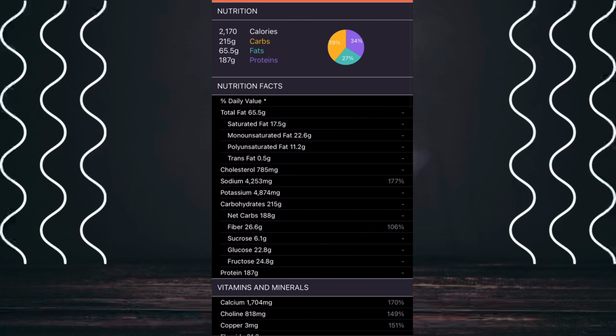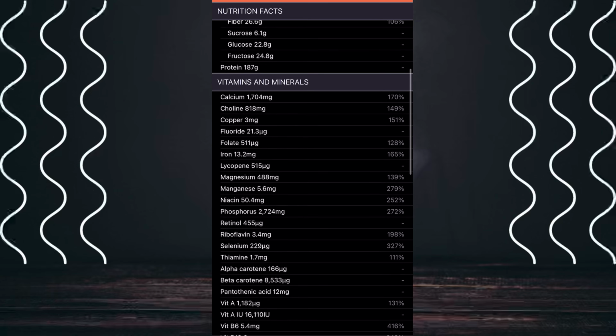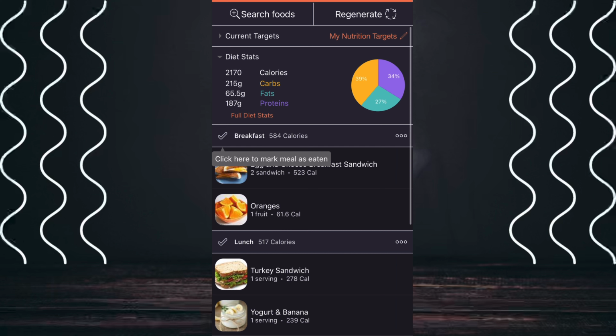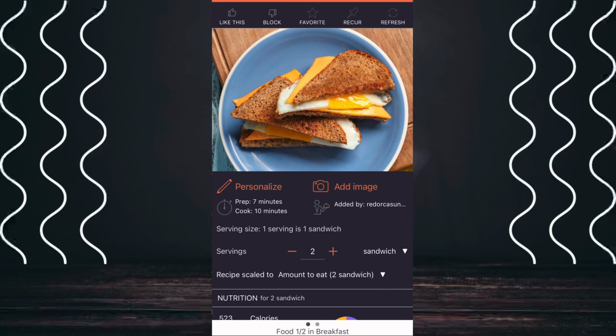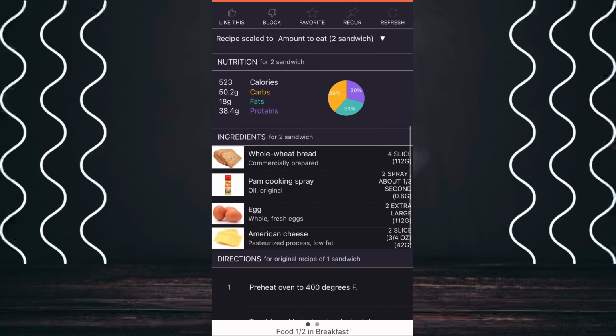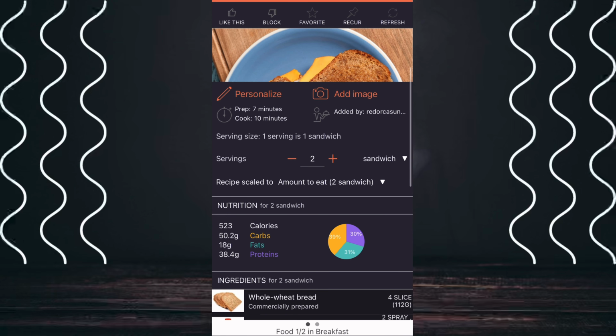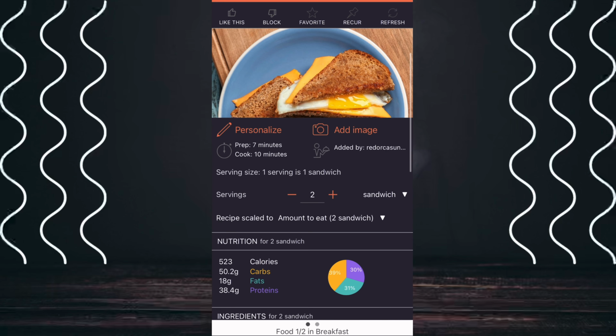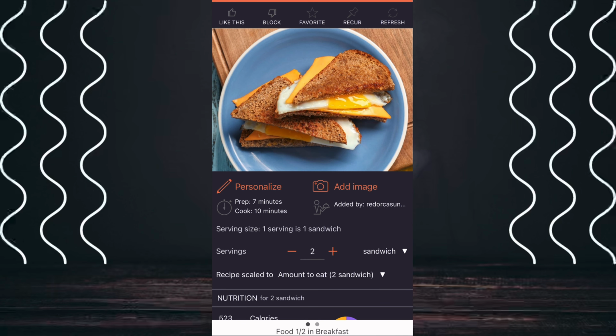And then you can also dive deeper into the statistics of that food day and figure out everything in your meals, which is awesome. The other thing too is you can select on a specific food item, and it tells you exactly how long it is going to take to prep, to cook, and the ingredients it takes, as well as the directions to making that food, which is amazing. You can like it, and if you don't want to ever see that food again, you can block it, you can favorite it. If you want to see it happen over and over again, you can reoccur that item, and then you can also refresh it.